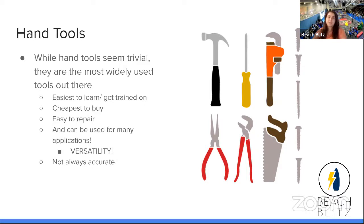I could use a hammer for 100 things, but when you get into more specific tooling, it might do one thing really, really well, but you can't do a bunch of things really well like you could with some hand tools. The problem with hand tools are they're not really that accurate.